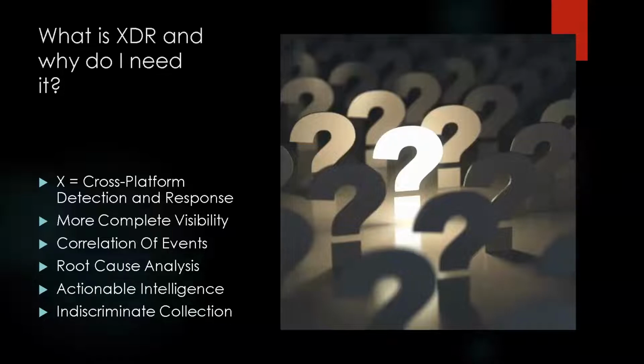Okay, so yeah, let's look at what actually drives this. What is this indiscriminate data that we're gathering? Okay. And that's the next slide here. What drives XDR? So for the purposes of today's discussion, we're going to look at 2 platforms that we're going to do XDR with. Essentially the email platform and the endpoint platform. Probably the simplest form of XDR that can be accomplished.